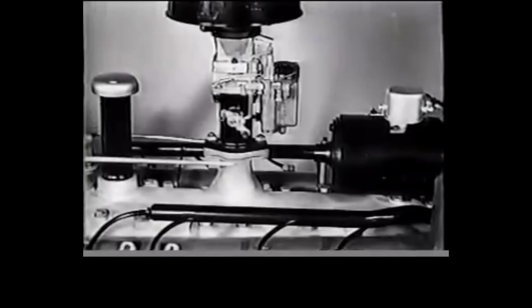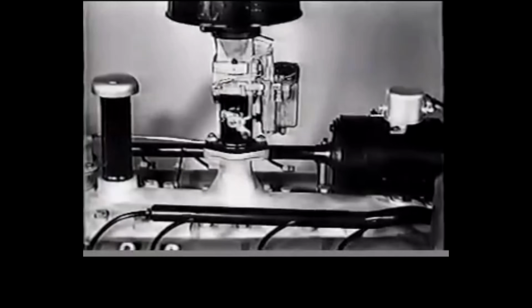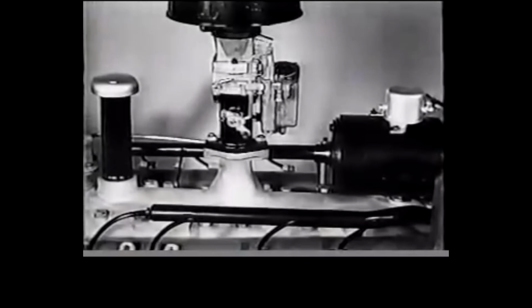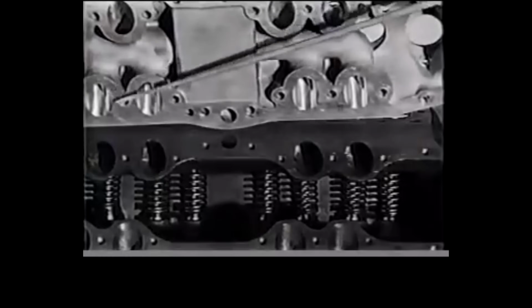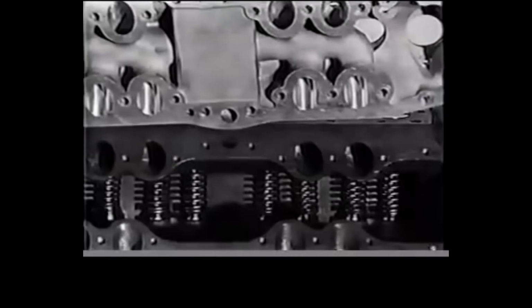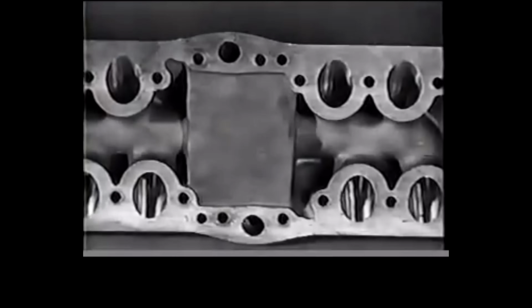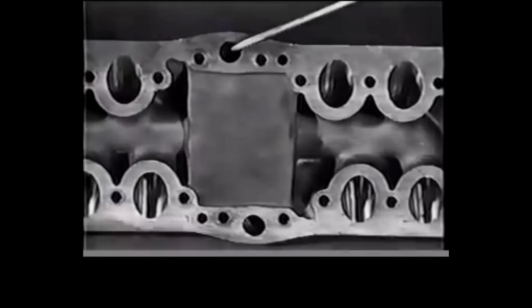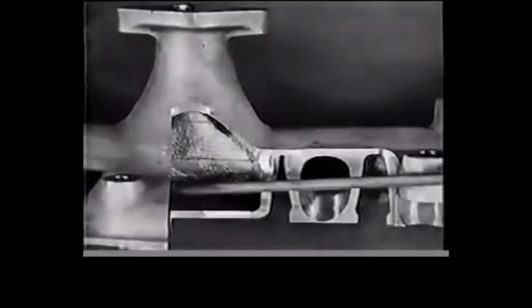Another unique feature of the new Ford V8 engine is the intake manifold, which is built integral with the valve chamber cover. It is designed with an individual port to each cylinder. Ports are machined in both manifold and cylinder block to ensure a smooth flow of fuel to the combustion chambers. Through these openings, hot gases surge back and forth from one side to another, forming a hot spot in the intake manifold.